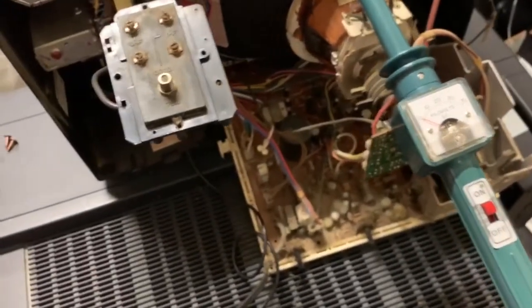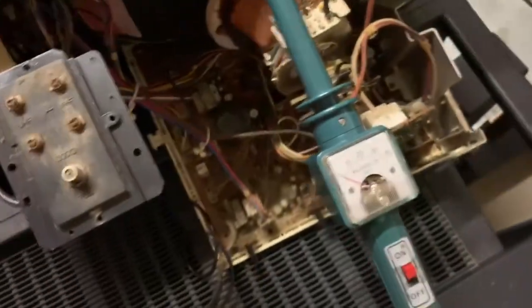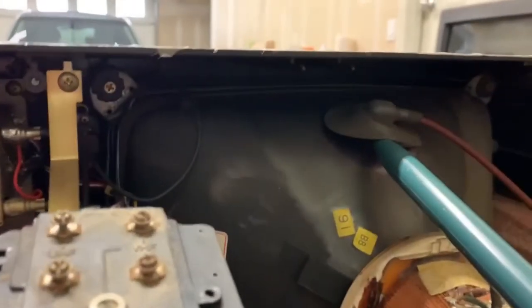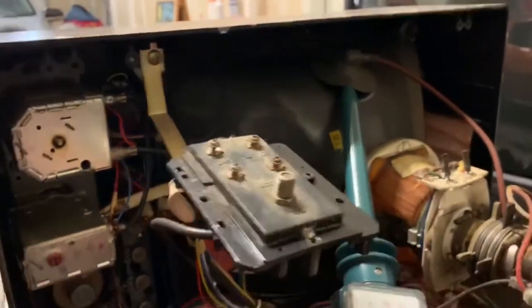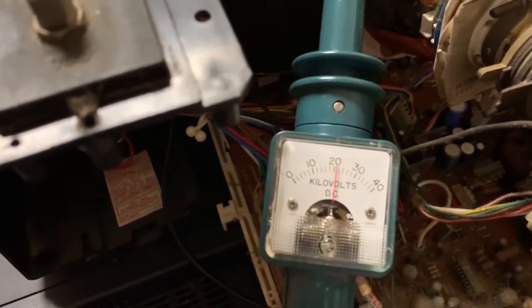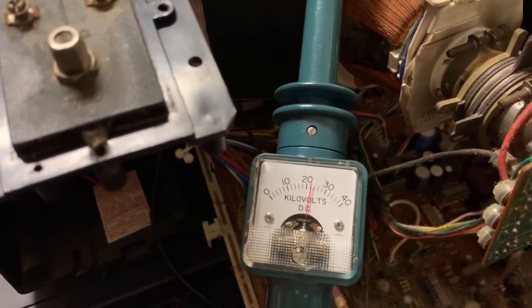Let's get this in there. Let's see what voltage we're getting out of the flyback. Woo! Cracky quacky. That doesn't seem like a lot of voltage, but it is a small tube. Let's see what we got down there. Oh yeah. Oh, baby. All right, we're getting a better reading now. 20,000 volts, 22,000 volts. Yeah, that seems healthy. So the good thing is we got a good flyback, or at least it looks like a good flyback.